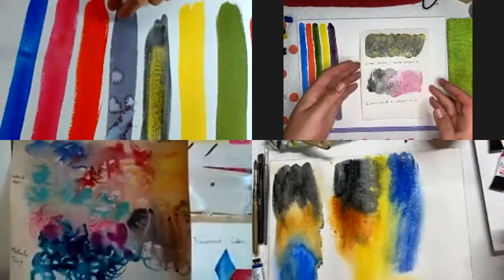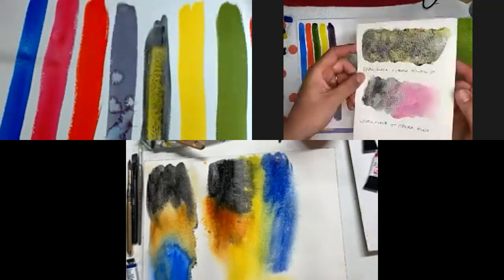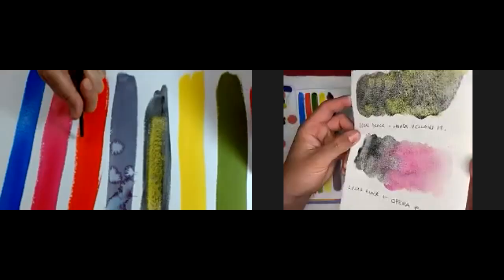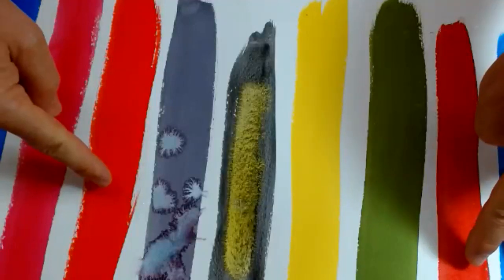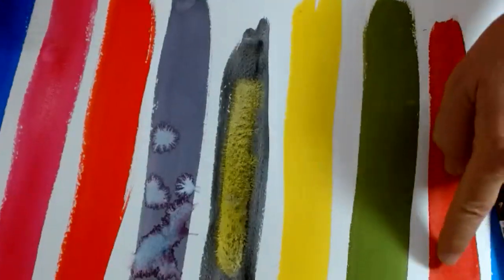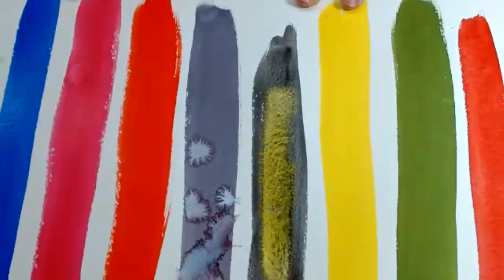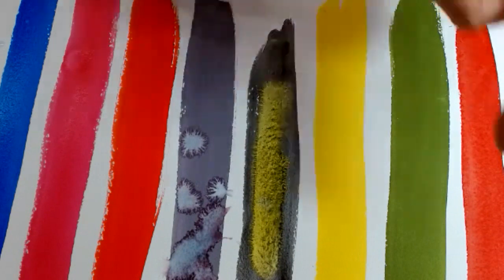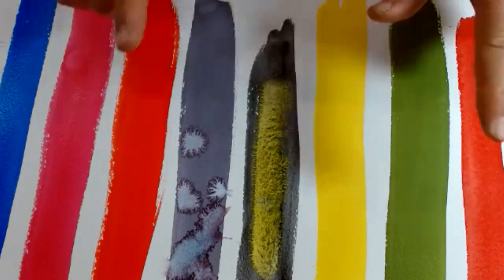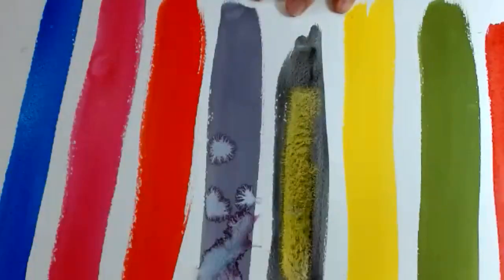So this is the Moon Glow, and this right here is actually the Pyrrole Scarlet. The one thing is that the Pyrroles are really super bright colors, very, very bright. Comparing the two bright ones, the Pyrrole certainly is the brighter of the families.